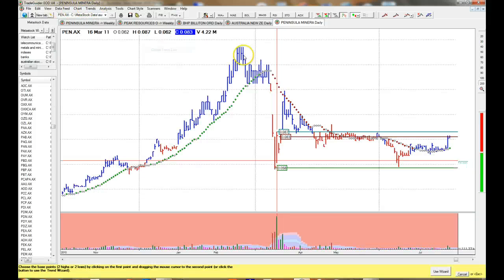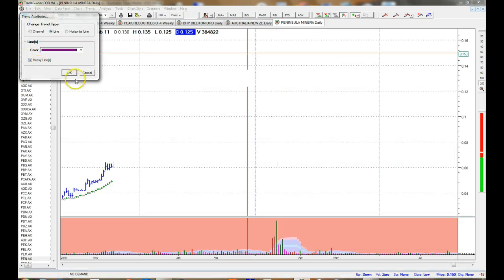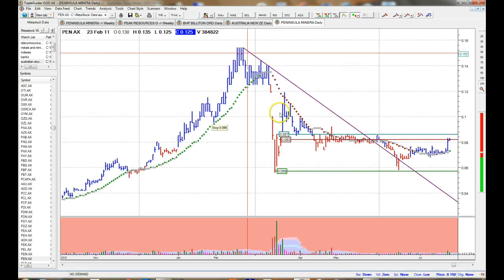I'll just put another trend line. I might just connect those top two pivots there, just to show we've broken.